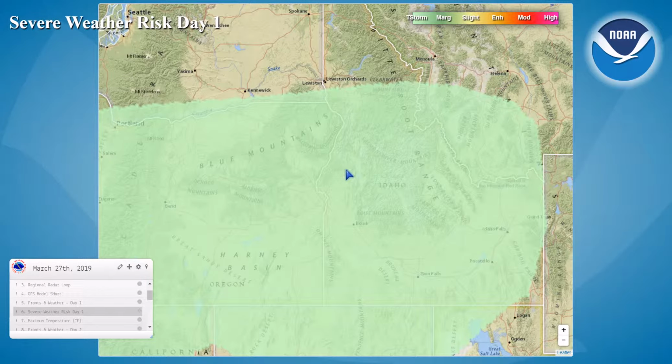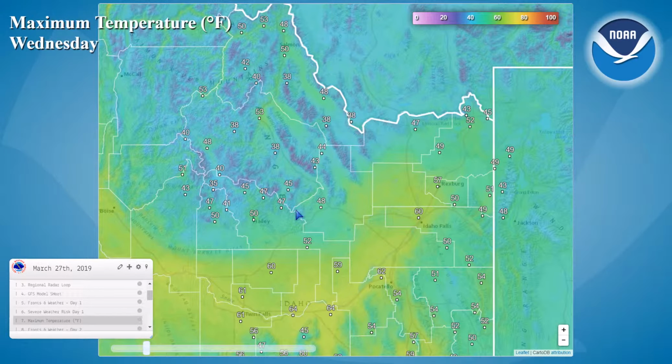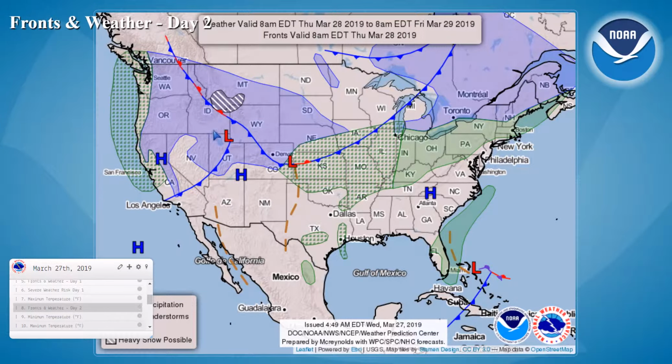We have a slight chance of thunderstorms this afternoon, particularly when that boundary moves through in the late afternoon, early evening hours. And then here's our max temperatures, about what we saw yesterday, if not a little bit warmer. This is about 5 to 10 degrees above normal for most of the area, and in that southwest flow.